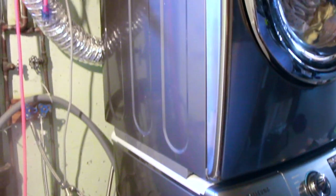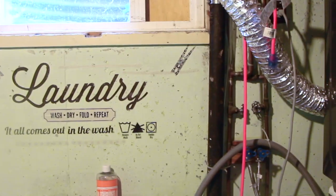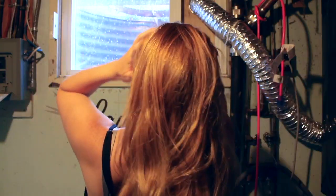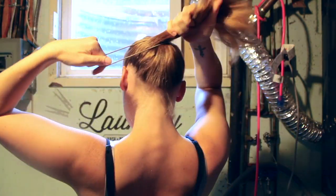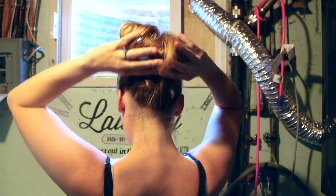And I know it's not a glamorous space, so I apologize for that, but this is my laundry space. If you don't have tubs like this in your house, I suggest doing it in your bathtub. You'll see me putting my hair up, and that's just to keep it out of my face as I'm gonna be quite busy with my hands.